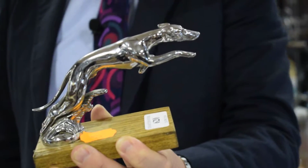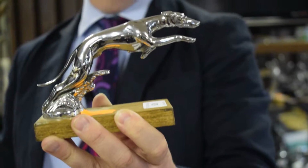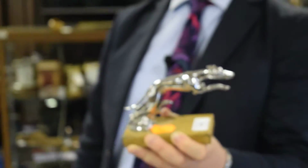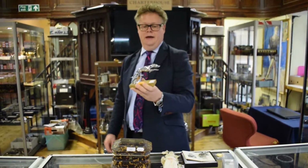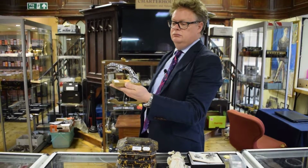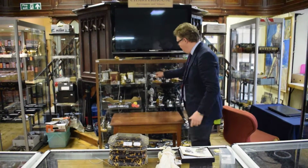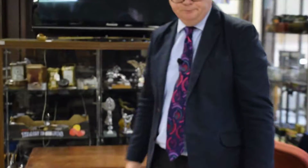Get rid of that little sticker there. Car mascots there, just the sort of thing you'd really want to put on the front of your Ford Escort, isn't it? A lovely running dog. I won't call it a whippet, because it's probably not a whippet, and whippet owners get very upset anyhow. So for a nice mascot like that, you're probably looking at £100–150, and there's actually a big collection of mascots over the back there.